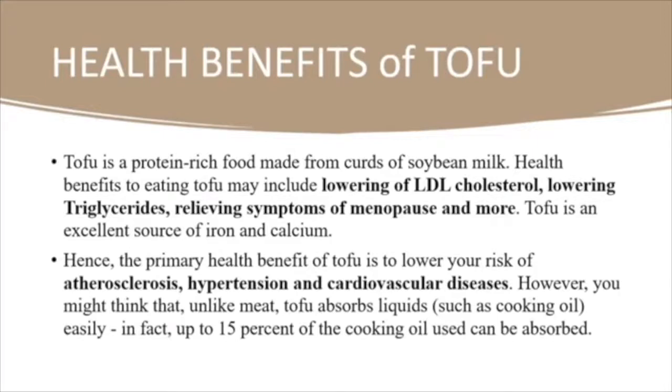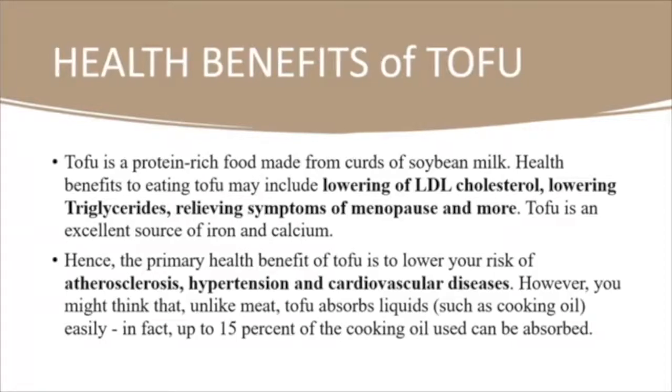Now, it's very, very important for us to understand that unlike meat, tofu absorbs liquid, such as cooking oil and fats and so forth. So when you're preparing your tofu, you want to be very careful not to use a lot of oil because it absorbs it very, very well. Now let's move right along.